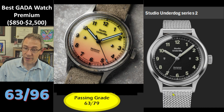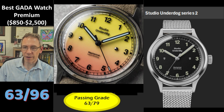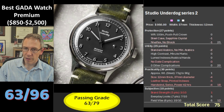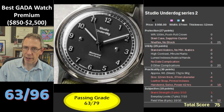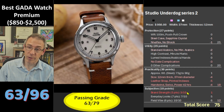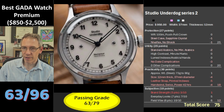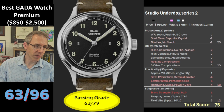I actually think it looks really good on the steel mesh. I think that's a viable option for this one. Steel mesh doesn't work with everything, but I think it works well for this one. The lume looks really good. Their lume is outstanding. They have full lume versions of this. The pink, blue, and white are all different kinds of full lume, but I think the black is the most traditional, so that's what I put up. There's no date, of course. Yeah, this is a sweet watch. And it can kind of do double duty as a GADA and a field watch, not really excelling at either one all that much. You know, we're at a C grade here. It can do it. Score 75.